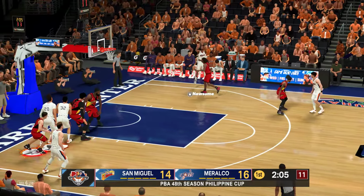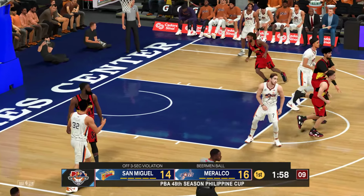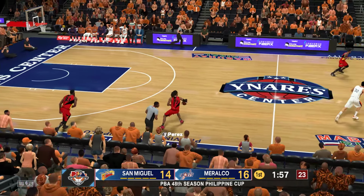Over to the wing. Launches it. 2 minutes remaining in the first. 2 minutes. Out left to the wing. And three. There's that a three-second violation. The ball goes to the away team. Gone. 6 of 11 so far.